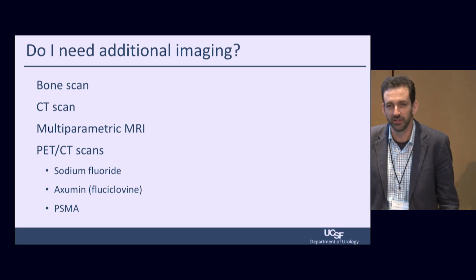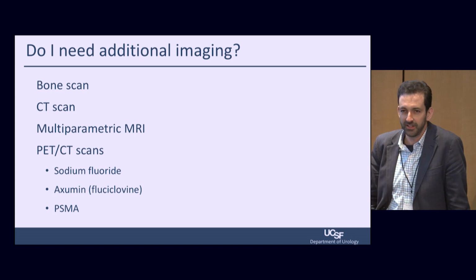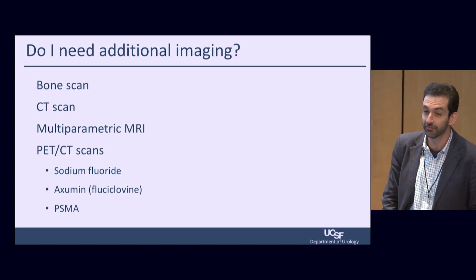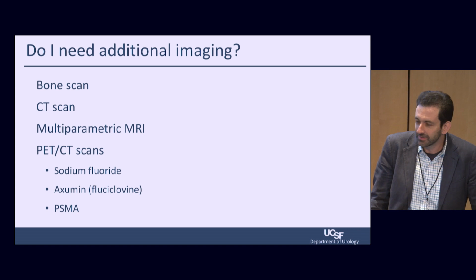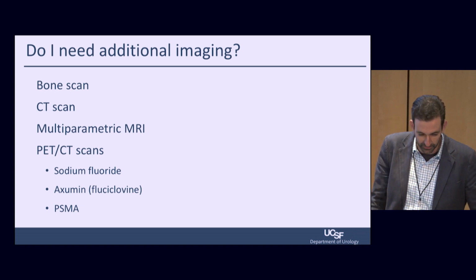And that's the next question. The question always comes up, do we need to do additional imaging? Bone scan and CT really only apply for men with more aggressive prostate cancers. They're still very commonly done for anybody with a diagnosis. It's a waste of time, resources, radiation, and false positives. Unless you've got a high-grade cancer or a very high PSA, you don't need those tests.